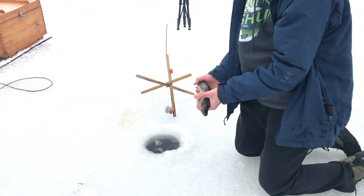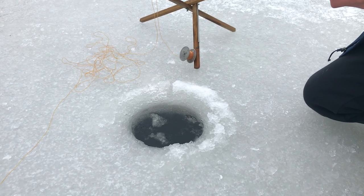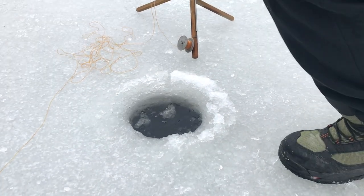Real quick? Yeah, please. All right, let's get that release. There she goes. Sweet. My hands are really slimy.